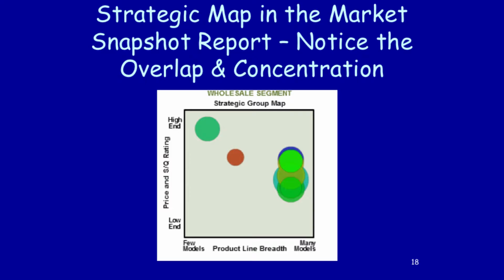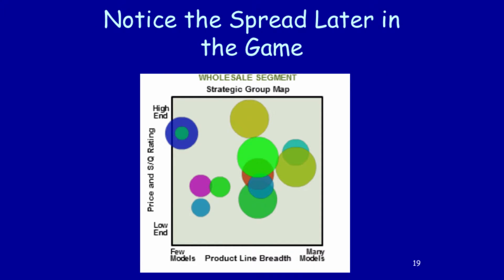And you'll notice here that there's a large concentration of companies that all seem to be overlapping in a mid-price range and a high number of shoes. And of course, that means that each of them is going to be cutting the other guy up. And what you want to do is to find a way to get away from, or be unique, get away from the other guys.